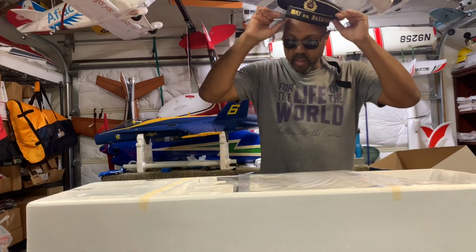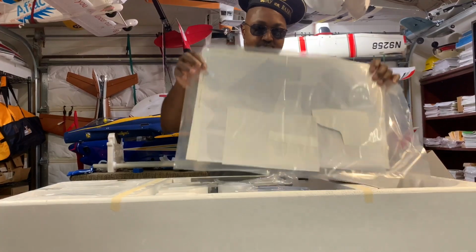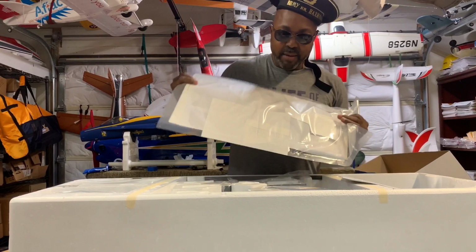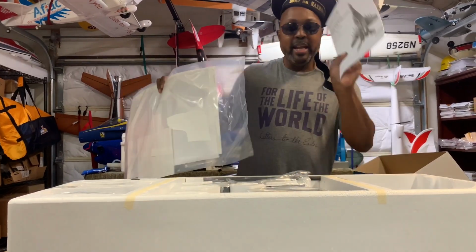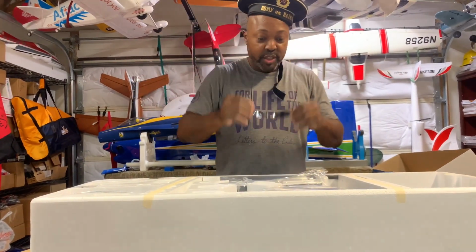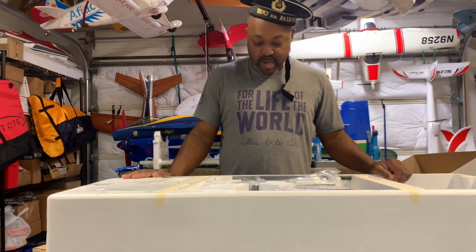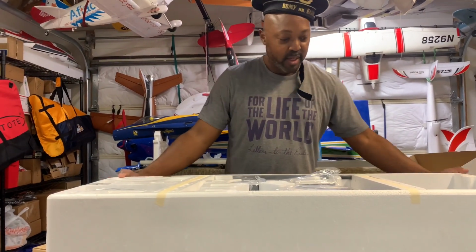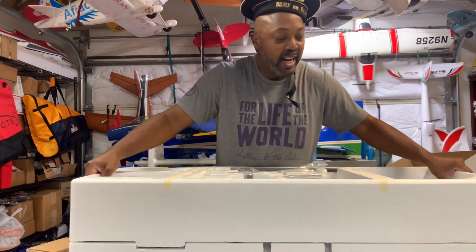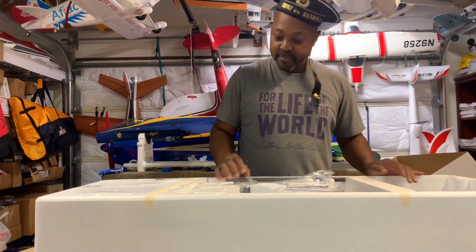So, with everything off the top, it looks like our decals. That's probably where the tigers are. I'm not sure if I'm gonna put those on there yet or not. Got a manual, obviously. And take off my Russian shade so I can see this. Wow, what a beauty. Amazing. That's a lot of plane packed in there. But anyway, you guys have already seen this, but this is what it comes like. So I'm just gonna take everything out and then lay it out. So I'll get this laid out and show you up close what everything looks like, quickly.